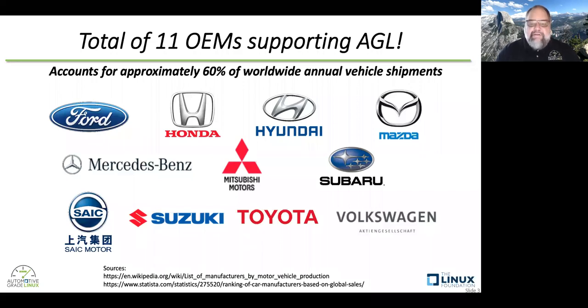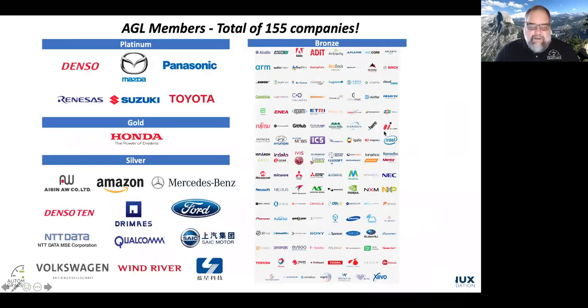We have a total of 155 member companies. This might even be a little out of date since I got this slide. But again, we're signing up members at quite a good rate this year, even despite the COVID epidemic.